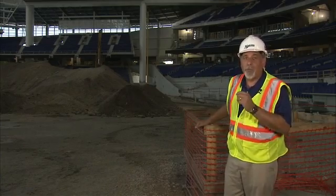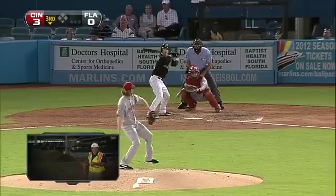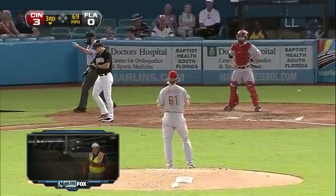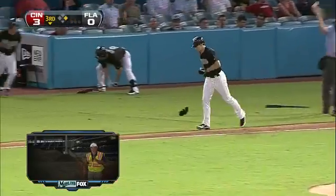344 feet down the line. That's 14 feet longer than it is at Sun Life Stadium. And not much room between the foul line and the stands as you get towards those foul poles. Only about 9 feet of room in that area.